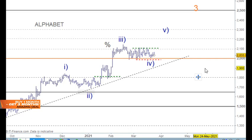Alrighty, well, that's that. A lot to think about. I think on the long side, if you've got money in equities and so on, it's probably a good time to manage that risk a little bit tighter at this point and tighten things up somewhat.